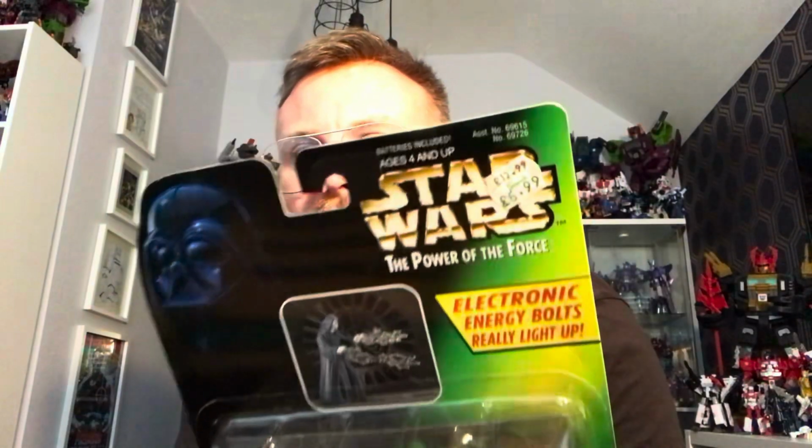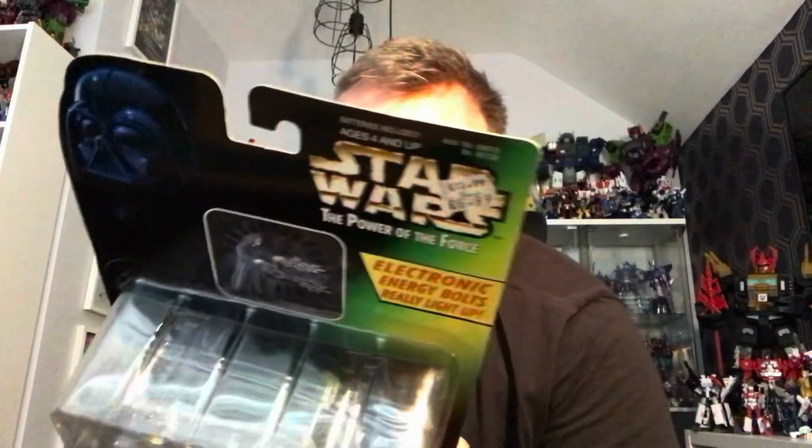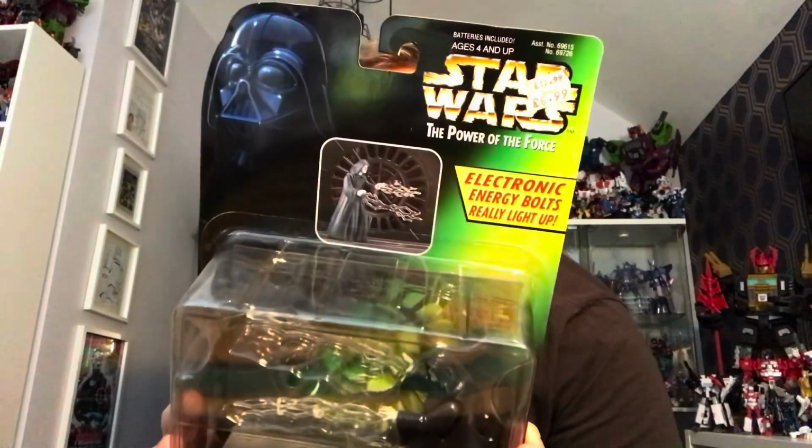You can see the original price. It was $12.99 and then reduced to $6.99 in Fenix stores. I paid £10 for this. It's got a little bit of a backdrop there, which I might actually try and cut out. I am going to open this, as I say.